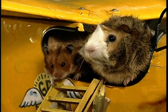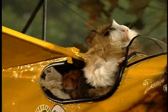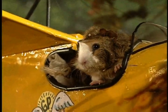Stand clear! Contact! Prepare for takeoff! Hang on, Hammy!